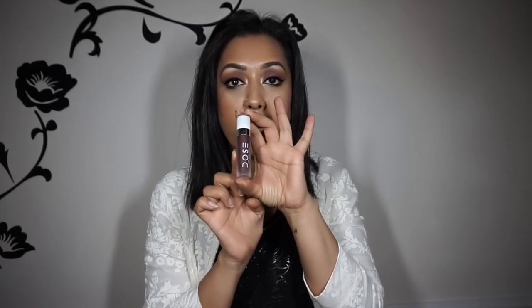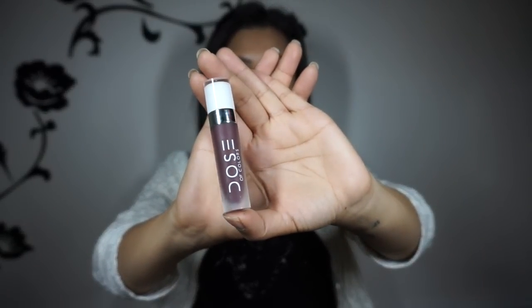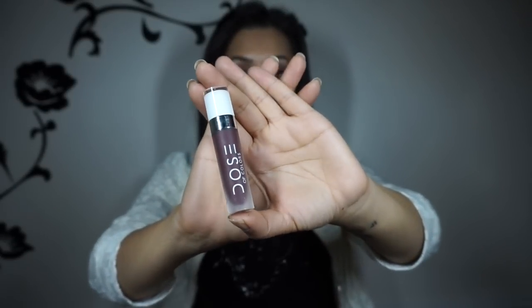So the first thing I'm going to show you is actually what I'm wearing right now on my lips, and it is the Dose of Colours liquid lipstick in the shade Black Rose. This you would have seen in the video that I did of the Terra collection, which is the terracotta collection by Dose of Colours, and then I kind of threw this in afterwards. And that is what I'm wearing today.